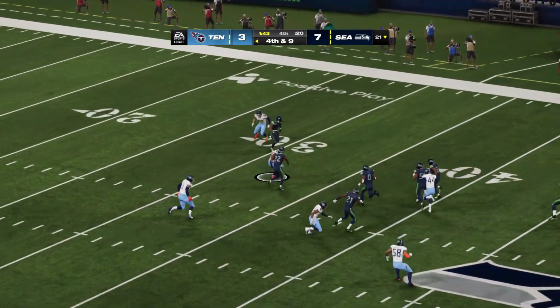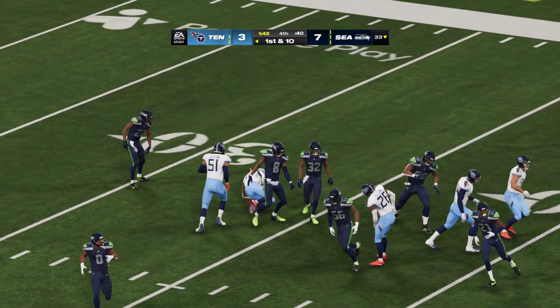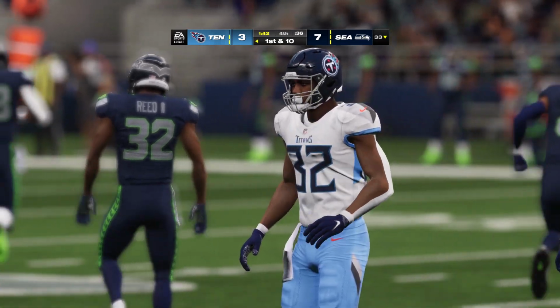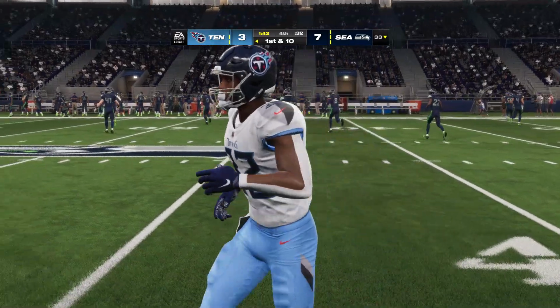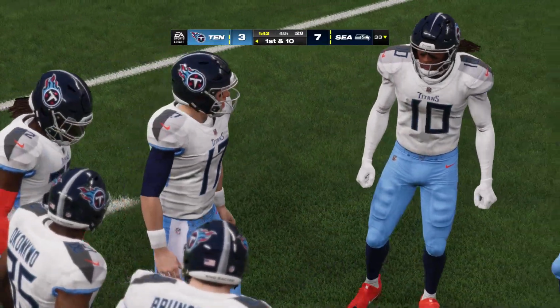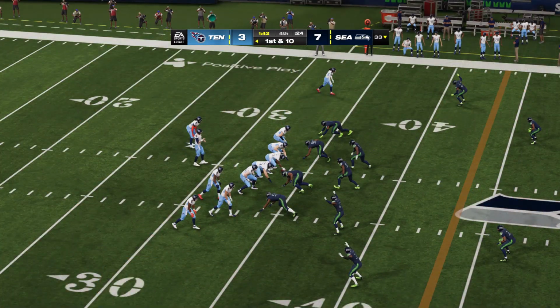This is brought in at the 21. A solid 12-yard return after the 55-yard punt. And it'll be Titan football. So now Tannehill and the Titans down 7-3. Just over a minute 40 to play. How will this thing pan out? We'll watch as they come up on first down.